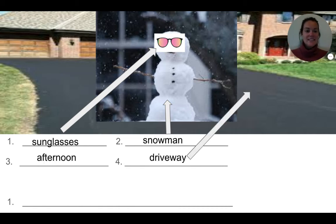And then lastly, we have a driveway. This right here is called a driveway. It's a road that goes up to the house, or if you have a house, or sometimes in the apartments, where you can park your car. Driveway is a compound word because the word drive is a word and the word way is a word. When you put them together, it makes a new word. Therefore, it's a compound word.